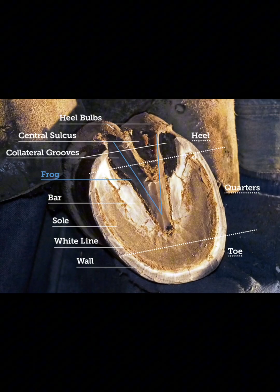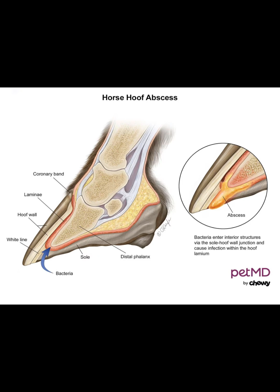Hoof abscesses are pockets of pus and inflammatory products that form when bacteria enters the hoof. Causes of hoof abscesses include nails, screws, or glass damaging the hoof, horseshoe nails inside the white line of the hoof, where the hoof wall meets the sole, dirty stalls, poor hoof care, and poor hoof quality caused by the environment or genetics.